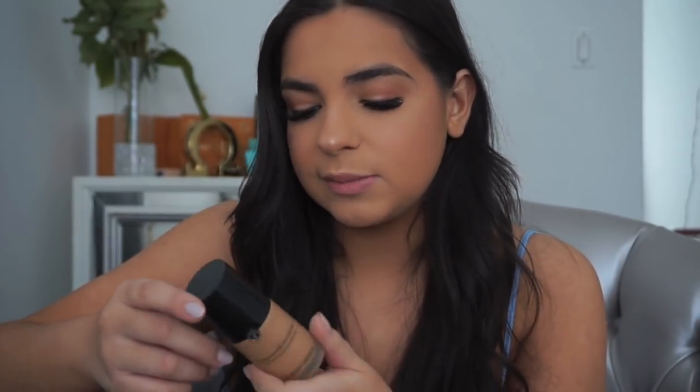My holy grail foundation for the past 2 years has been the Luminous Silk foundation. It's actually what I'm wearing right now. I wear this when I want to feel like it's summer, and it's not because it's -20 in Montreal. So this is my summer go-to. Even when I went to Israel with my friends last summer, this is the only thing I wore.